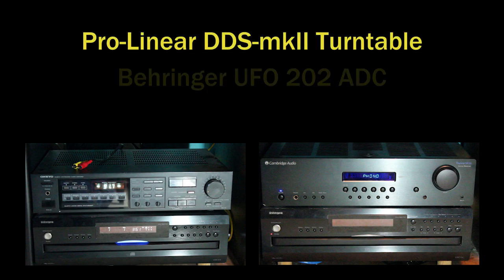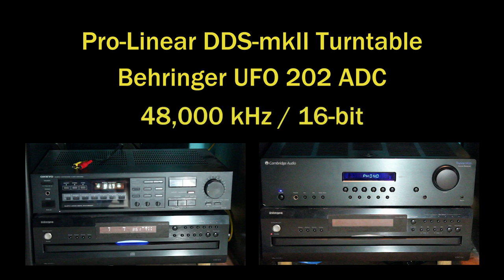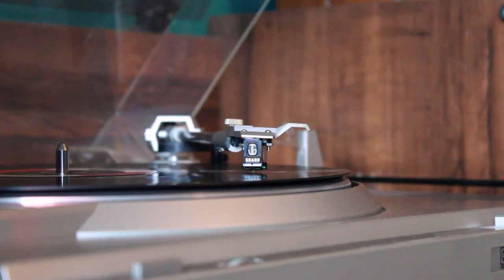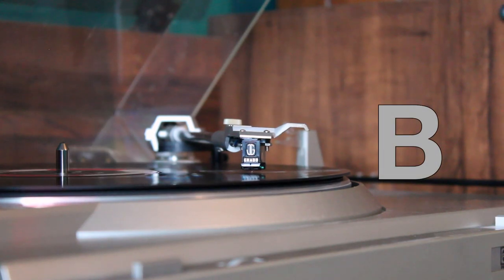Each version was recorded from the same source with the same analog-to-digital converter, and the same sample rate. These aren't exactly laboratory conditions, but it's fairly safe to say that these files are reasonably close to identical except for the receiver used to amplify them. Your challenge now is to see if you can hear the difference. The recordings from one device will always be labeled recording A, and the recordings from the other device will always be labeled recording B. But you won't know which is which until the end.